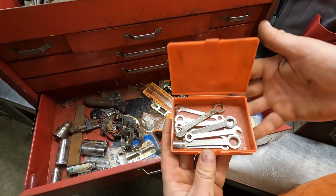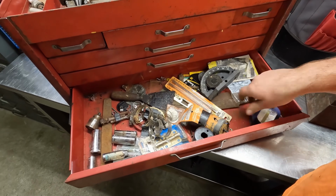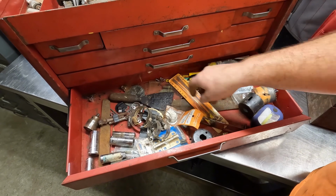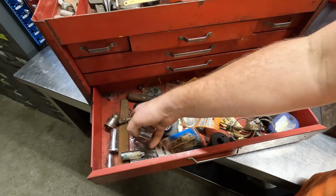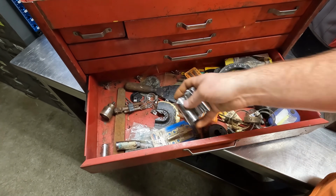Little junk wrenches. Japan. Got a flashlight, doesn't work. Some hole saw stuff. More, it's just hardware, door hardware. Hose clamps, that's a good find. These ones are okay, these ones are not. There's some knockoff Craftsman sockets here, but they're made in Taiwan.